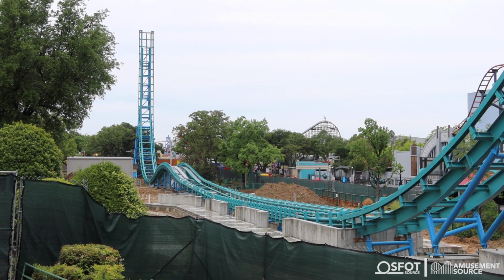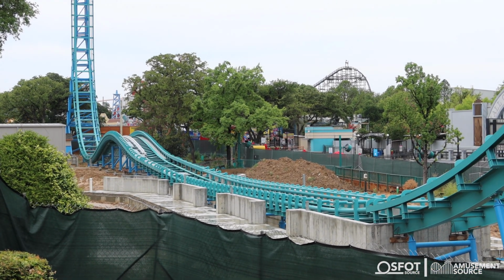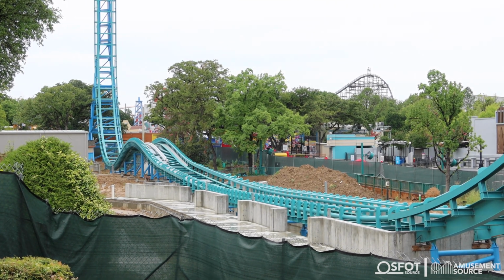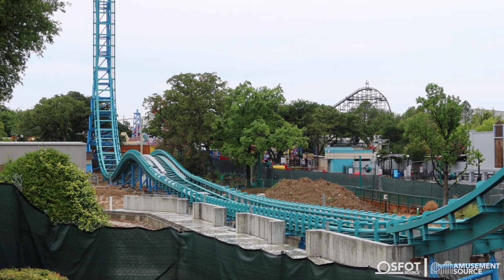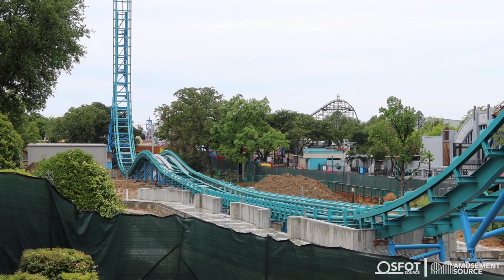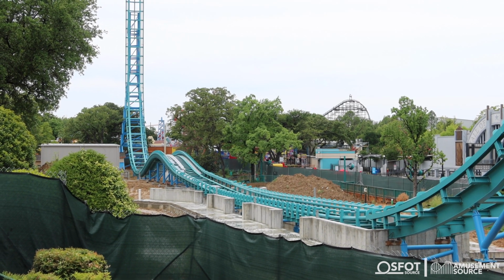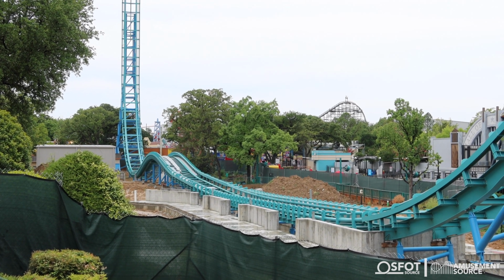You can see that they're honestly pretty far from being done with this concrete work down here that'll hold the water. Obviously, at some point, construction completely paused. It's not very surprising because of the pandemic. But yeah, there's not a station or anything, and we'll kind of get around to that point so you can see what I'm talking about.